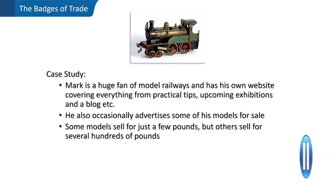In a few seconds, you should pause the video and take a little time to think about the factors that would indicate whether Mark is trading or not. And when you've come up with your ideas, you should resume the video. So if you want to have a go at this yourself, please pause the video now.